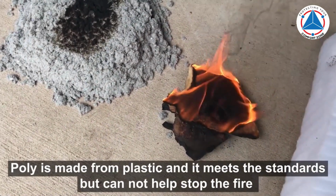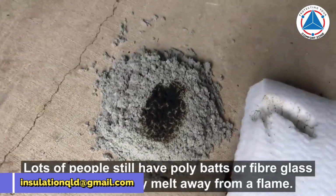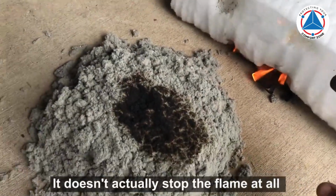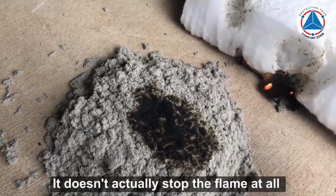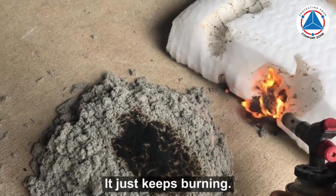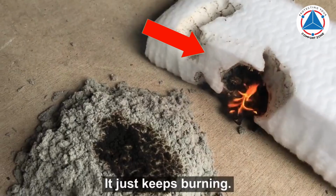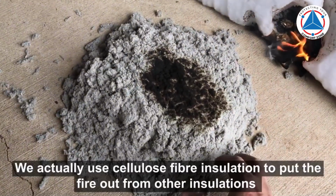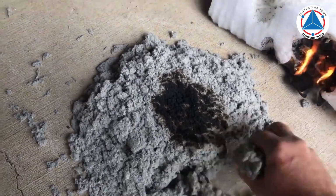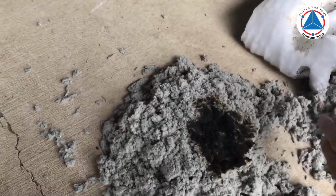Now, you imagine if we put polyester bats over the top of that, which a lot of people do, right? It doesn't actually stop the flame at all, right? So the flame will just cut through that and keep burning that polyurethane underneath it, aside from killing everybody in the shed here. So the cellulose fibre is a lot better when it comes to fire, and we'll just put that out with a bit of cellulose. Chuck the cellulose in there.